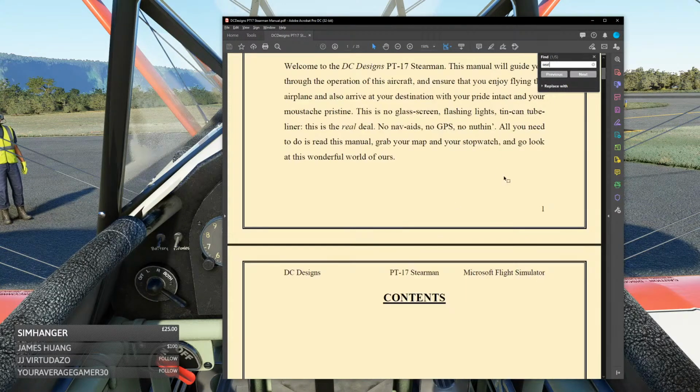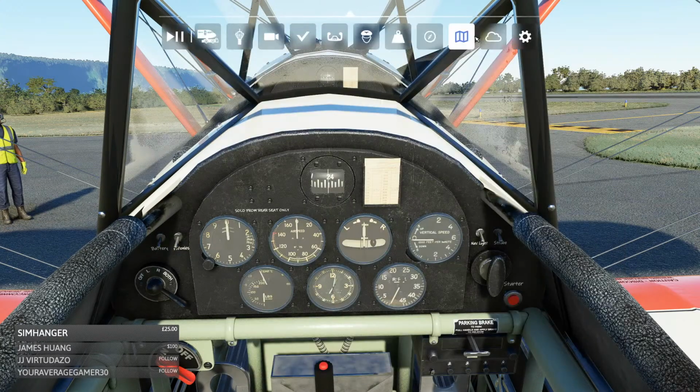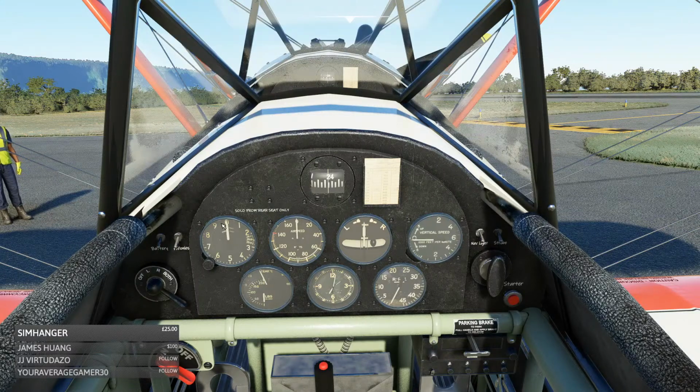Now, other than the Airsoft CRJ 500-700, I haven't really seen an aircraft that comes with a sort of control panel, and this one is not an exception. So there is no control panel to set the weight and balance, so you have to do everything manually from within the default Microsoft Flight Simulator menu.